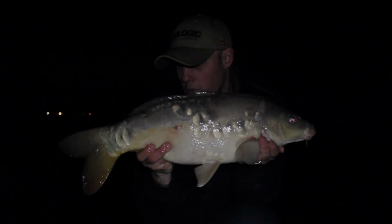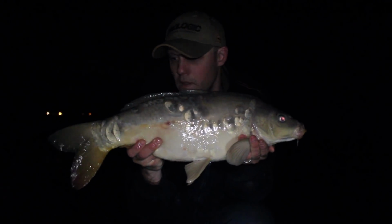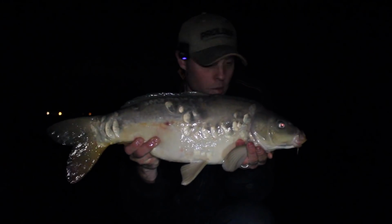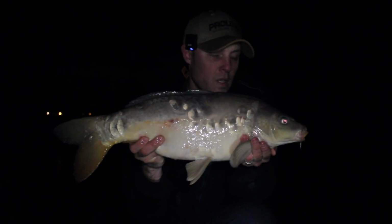Right then, well there we go, fish number 5. It's about 4:30 in the morning, left hand rod's gone off once again. So yeah, at least we got one in the night. Not sure whether I'm going to get the rod back out now or just wait until first light, because the wind and rain has picked up.